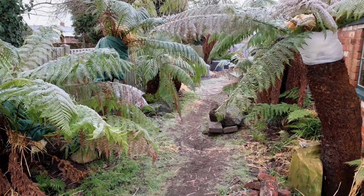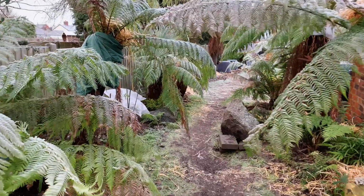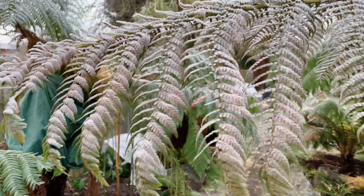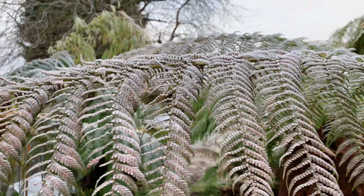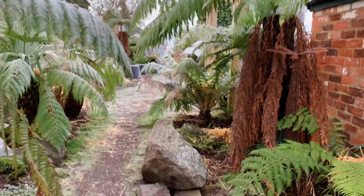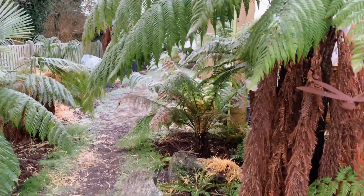So let's have a little walk around the garden and see what the temperature has actually done. So like I say, ferns pretty well frosted. A lot of the fronds are already going brown anyway, so it's not a massive concern. Just means that next year I have to rely on a lot more new frond growth.